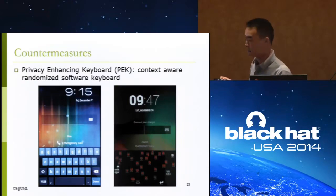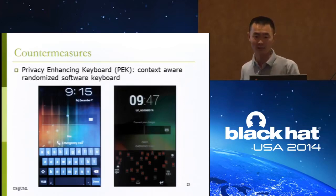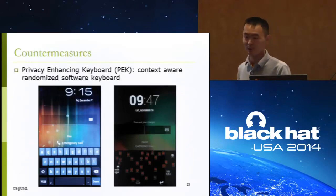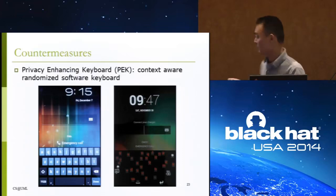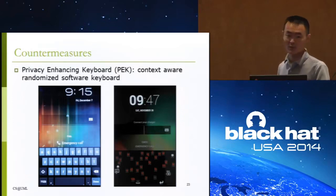According to this idea, we developed the privacy-enhancing keyboard. This is a contact-aware random software keyboard. When you input sensitive information, for example, your passcode or your bank account PIN code, this keyboard will pop up with a randomized keyboard. And if you input normal information, such as your email message, it will just pop up the normal keyboard. Actually, we developed two versions. On the left image, we can see the first version. The key layout is randomized. The keys are placed in a different area every time you input a key. The second version is shown on the right image. We can see the keys can fly or move in this keyboard area following a Brownian moving pattern.